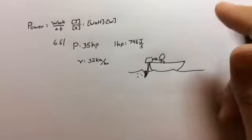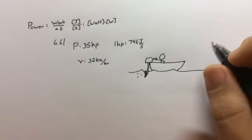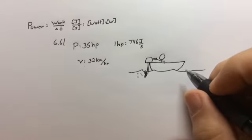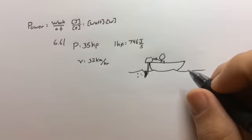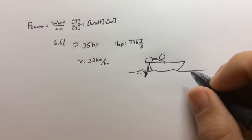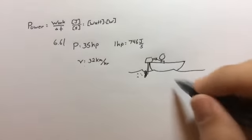And as this boat is pushing forwards, there's stuff resisting it. There's going to be the water that's in the way resisting it. You can consider that as friction, but really you're trying to move the water. You're trying to add momentum to the water, and if you're going to do that, the water's going to put a force back on you. So we've got this going on.